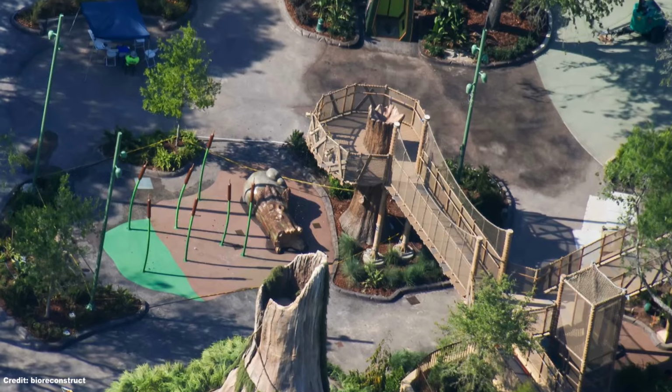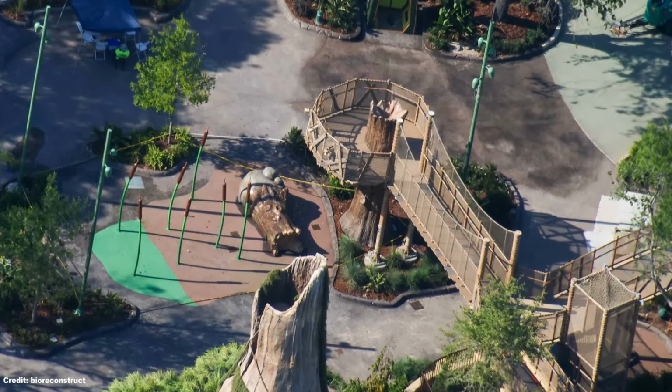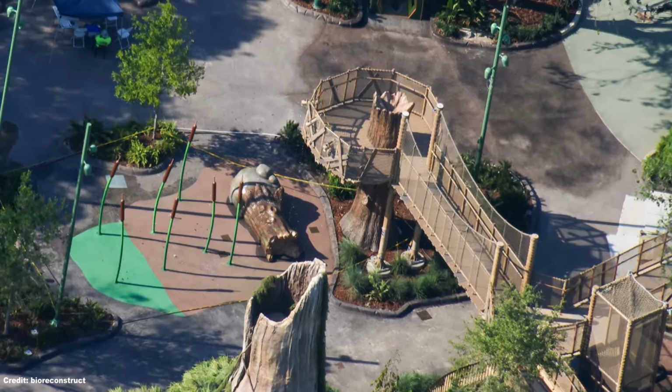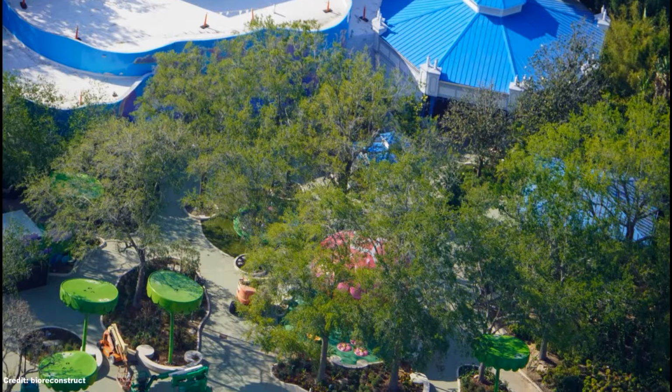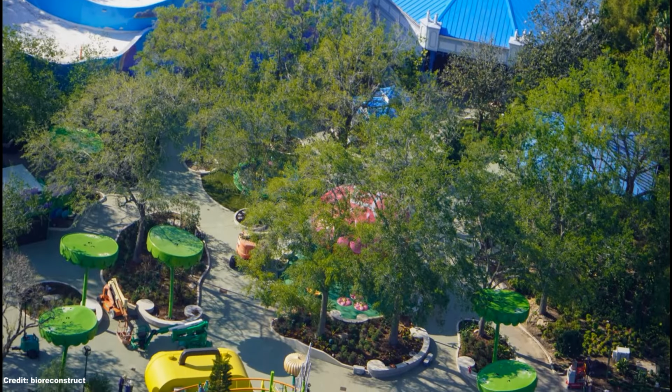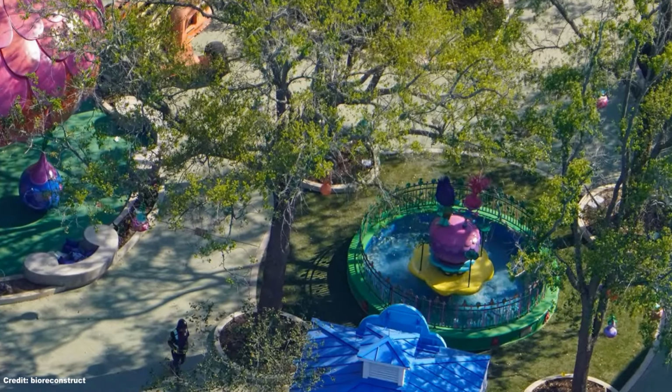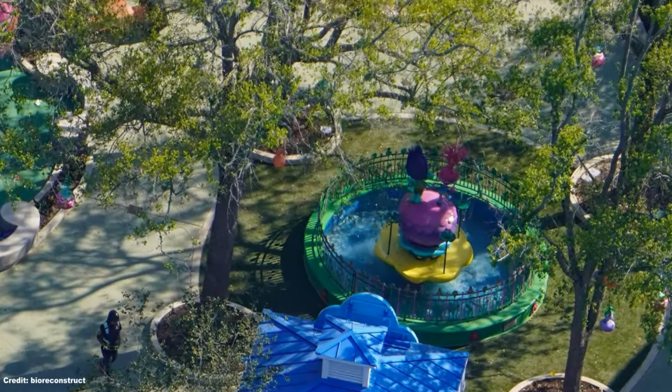Here's how the splash pads are looking so far. On the top walkway are the water cannons, and on the ground is a splash pad with cattails. Now let's take a peek at the Trolls section. Here is a water fountain with Poppy and Branch. In the water fountain, the bottom has been painted a blue color.